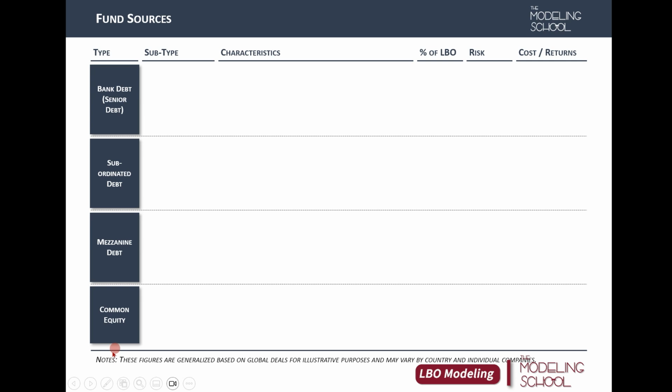So usually private equity uses 20 to maybe 50%, so very low amounts from the total acquisition value. The rest would be funded by bank debt, subordinated debt, or mezzanine debt. Note that as we move to the bottom, risk increases, therefore the investor's required return increases, and therefore from the company's perspective, financing costs also increase.